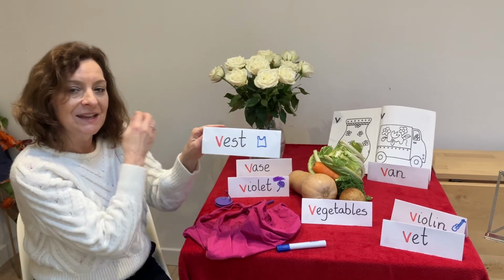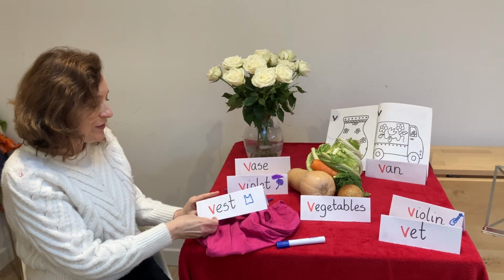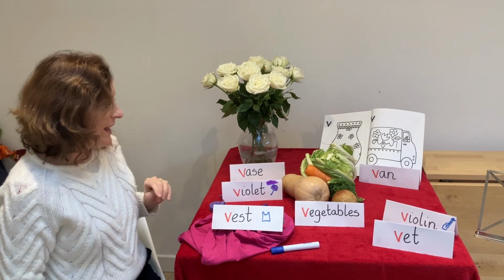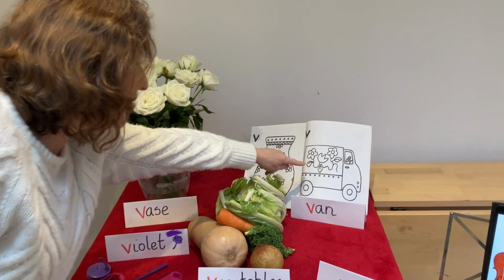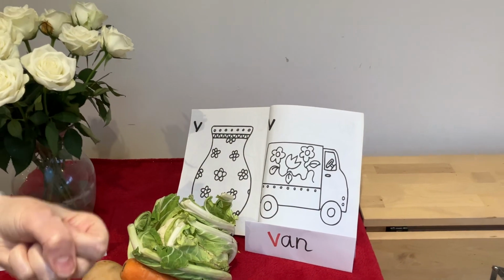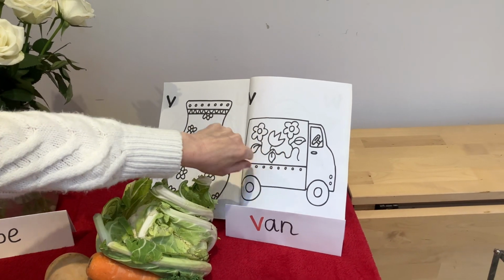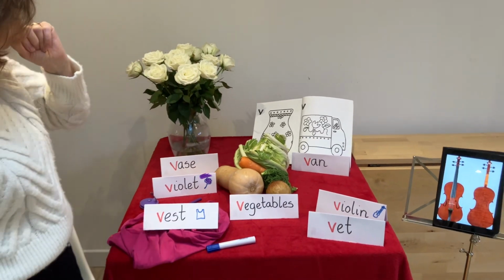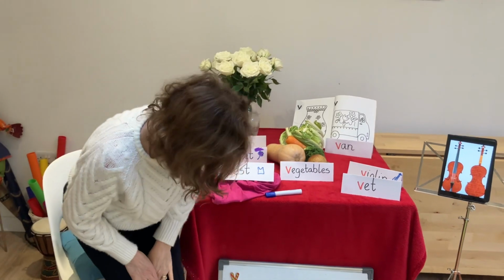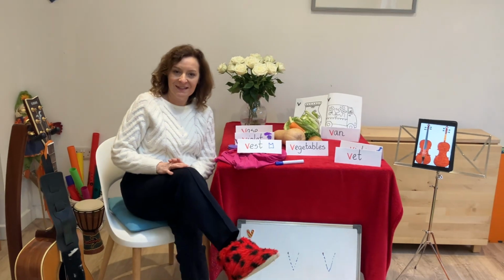And here I have a vest I can wear. Quite often a vest doesn't have any sleeves on it. A vest top doesn't have sleeves. And in my picture here, I have got the picture of a van. I think it's a van that has flowers. It's got flowers on the side, a van. So all of these things begin with the V sound.